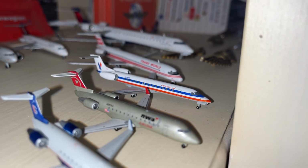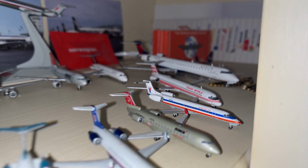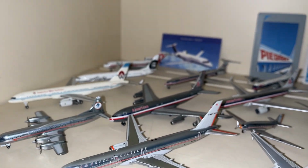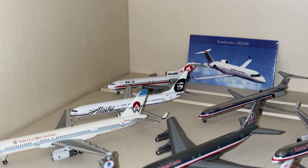Then we have an American Eagle Embraer 145 in the old livery, and a TWA MD-80 twin stripes right over there in the back. So that's the second level here. And now we move on down to level 3, which contains a lot of miscellaneous retro aircraft, because obviously I am a big retro guy, and also other retired aircraft that just kind of don't really fit anywhere else.